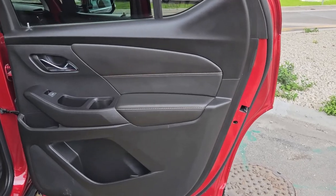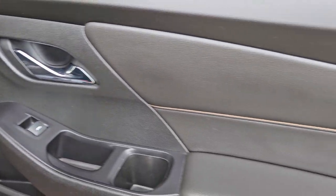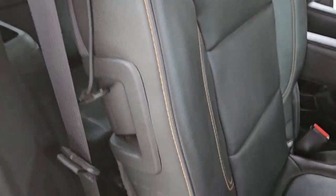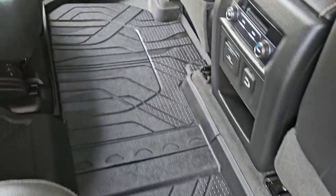Okay, we're taking a look at the passenger side rear door panel. Door panel's in beautiful shape, clean throughout. Really amazing condition. Very nice. Take a look at the second row. Really beautiful shape. Look at the stitching there on the seat. Looks super sharp. Rubber floor mats all the way through.